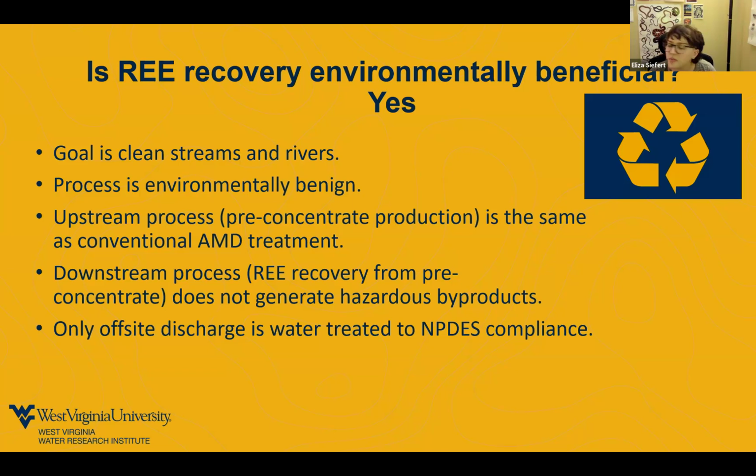And finally, we've had products at our intermediaries tested for gamma, beta, and alpha radiation by the WVU Radiation Safety Division. And they told us it's not a concern. The amount of radiation coming off of our materials was the same as that of a banana. So overall, fairly safe. And our only offsite discharge is water that's treated to NPDES compliance.